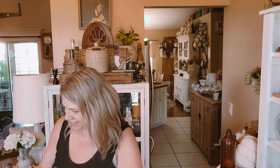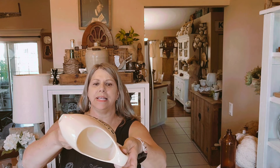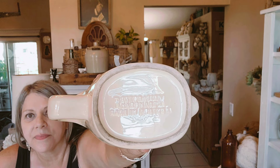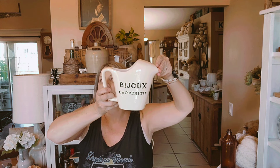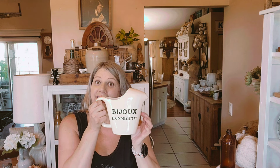And then I got a brass candlestick here. And I saw this and I liked it immediately, but it's like bar water. That's what I got from Google Lens. It's a Restoration Hardware piece made in Portugal. So it's Bijou L'Aperitif. From what I got from Google Lens, it says bar water, but who knows? It doesn't matter. I just thought it was pretty. I like the lines of it. It's just a little pitcher.